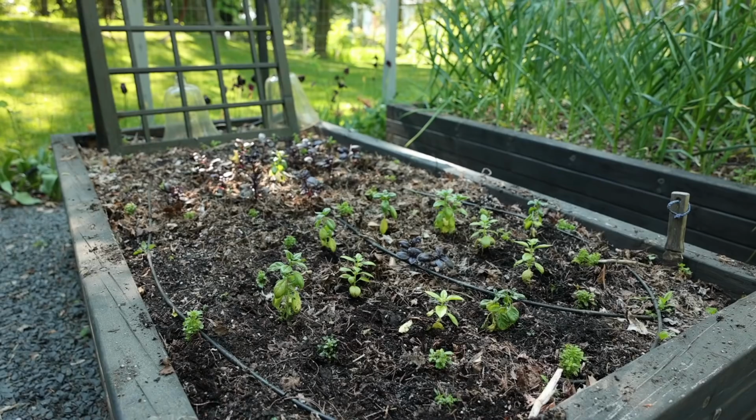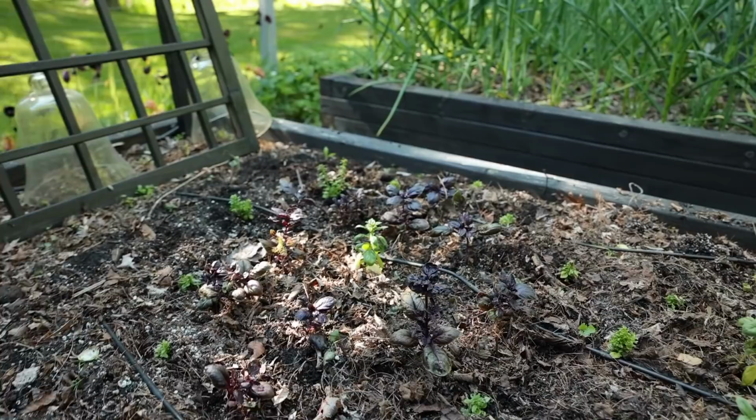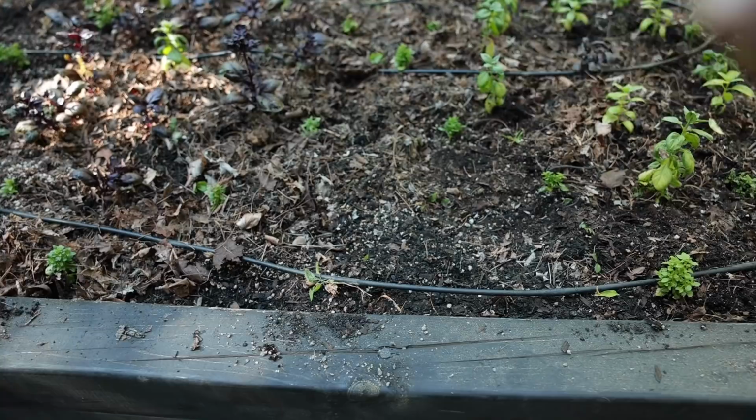Okay, so now we've got all the basil planted, and because they're so small, you guys, I planted these in March. Everything should be bigger. You saw there were a lot of root-bound plants. They're going to be so much happier to be in the ground. But I think you can see the design now. So that leaves us with little triangles here and there and in the corners.